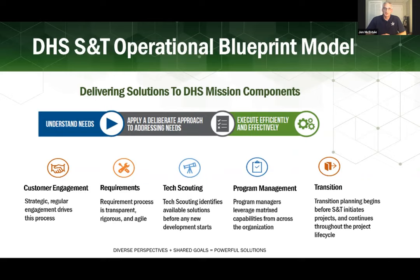So once you get the priority set, you build your requirements with your components and better understand what is the requirement that we're trying to solve before we invest any of the resources. And so after you get the requirements and understand the who, what, where, why, when, and how, then you have to go and do market research. This is called technology scouting. This is something that we do in S&T as part of our core enduring capabilities.